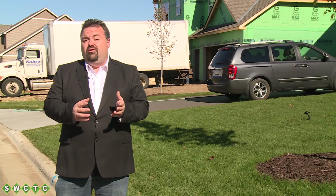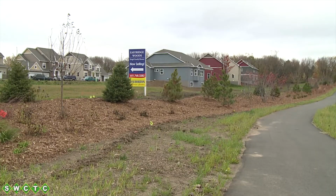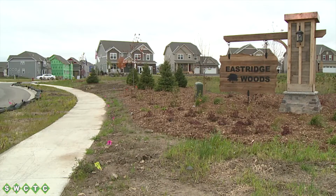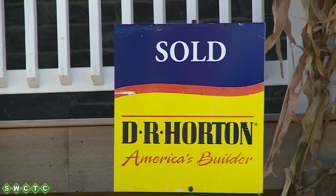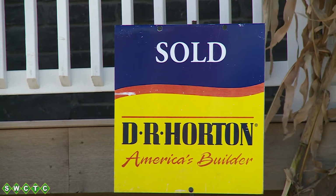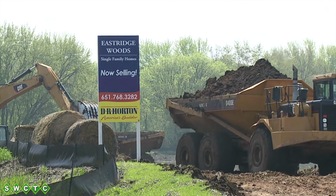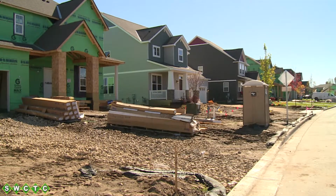We also saw several housing developments continue to build over the summer. One of the largest sections of new homes are being built off 70th Street between County Road 19 and Jamaica Avenue. The East Ridge Woods development by D.R. Horton now has over 30 single-family homes complete. This spring, grading activities began for the second edition of the development and will include another 37 single-family lots.